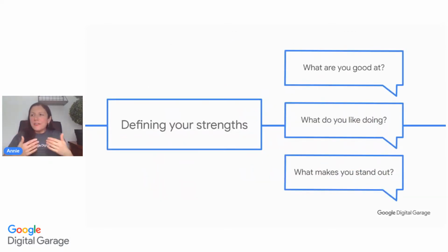Now, we also need to define our strengths. This is where we really break it down and carefully consider what we're actually good at. So our strengths are the things that people might have mentioned we're good at, we might have had feedback from. It's worth asking 5 people that we know about what we're good at and what they think of us. That might be colleagues, it might be managers, present or past, it might be friends and family. But asking what we're good at is a really good way to start.